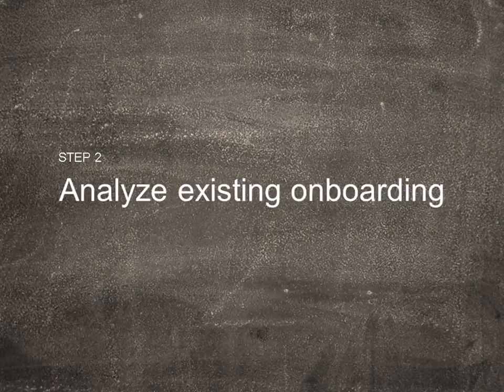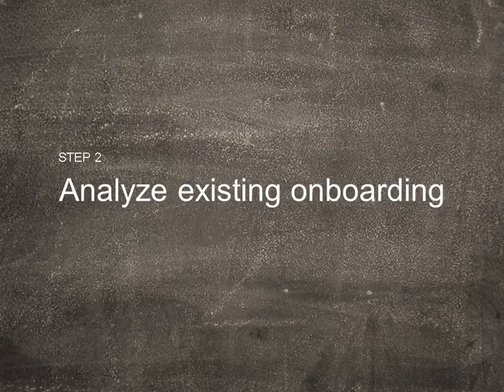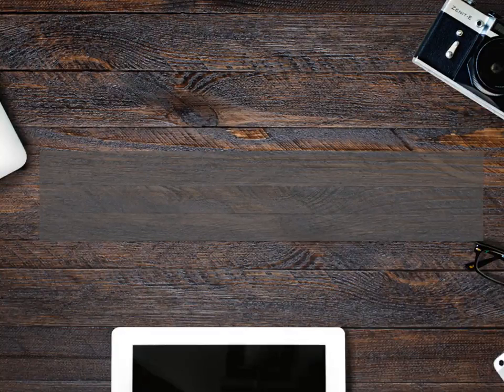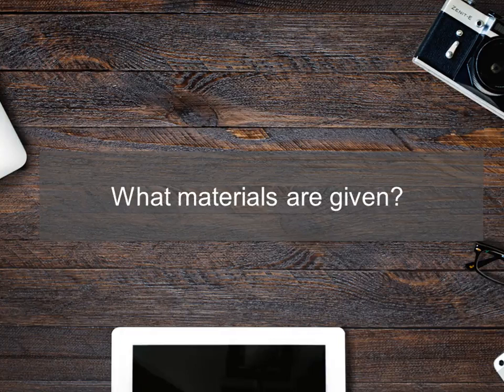So what you want to do next is to analyze your existing onboarding program so you can see where there's room for improvement. As you do that, here are a few questions you might want to ask yourself. Are you giving people the right directions with their new hire paperwork? Is your onboarding long enough? What materials are you giving new hires in addition to the basic paperwork? And how are they accessing these materials? Is it easy or difficult? What is that process like?